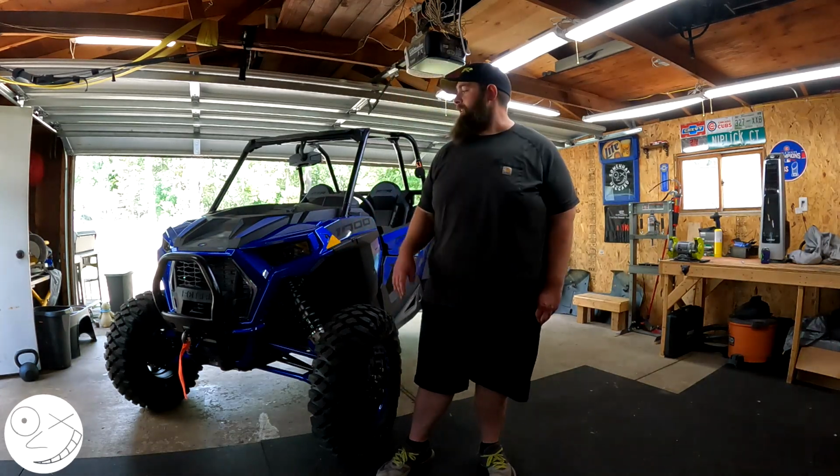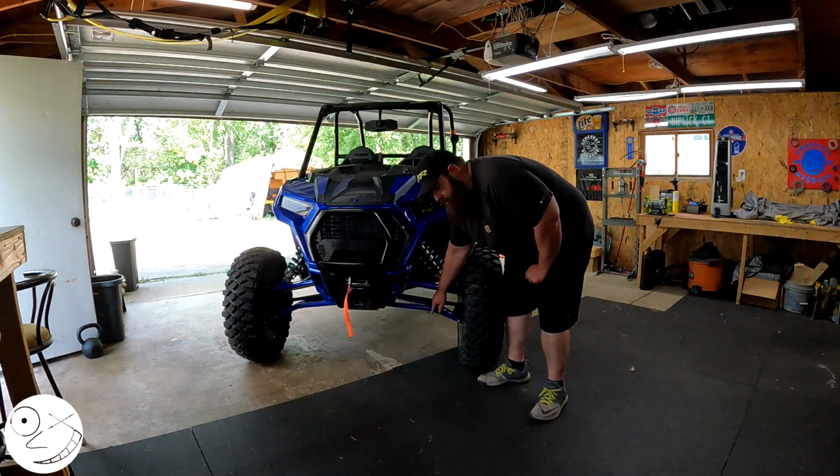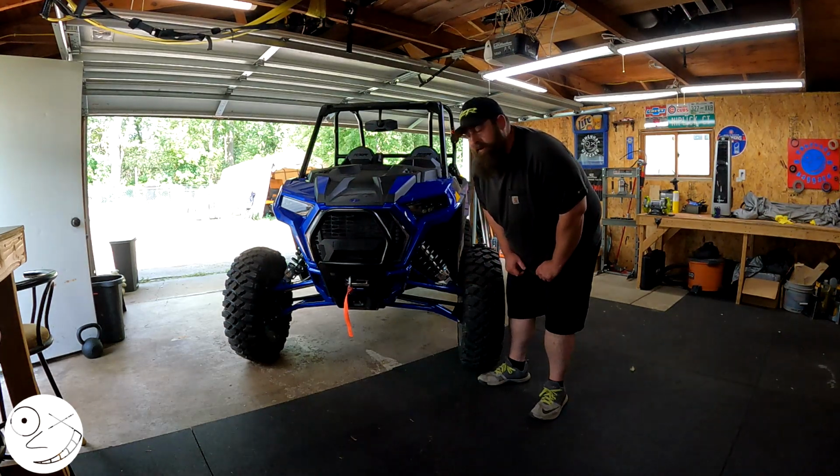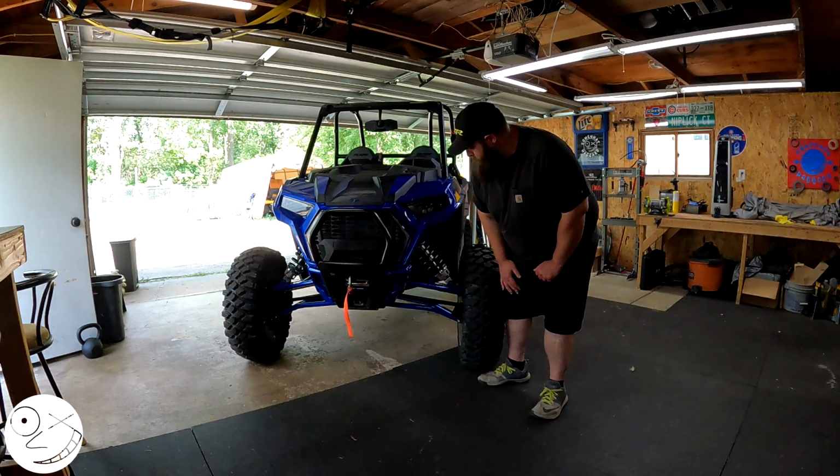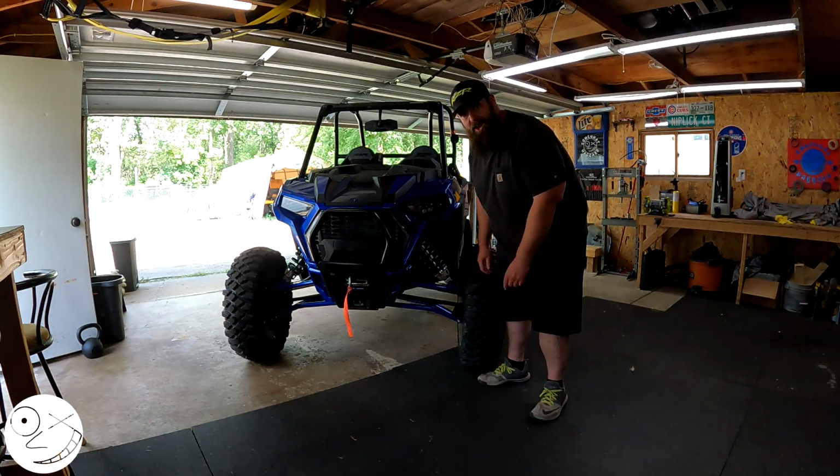I'm super jealous. You can see the arch here and the A-arms, they're high clearance A-arms. Out back, you get high clearance radius rods. I'll get you a close up of both of those right now.